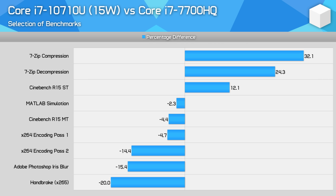These next comparisons are some of the most interesting in my opinion. The i7-10710U at 15W isn't that far off the i7-7700HQ in most workloads. Yeah, performance isn't equivalent, but Intel have been able to edge towards replicating 45W performance from 3 years ago with a 15W chip without any major leaps in process technology.